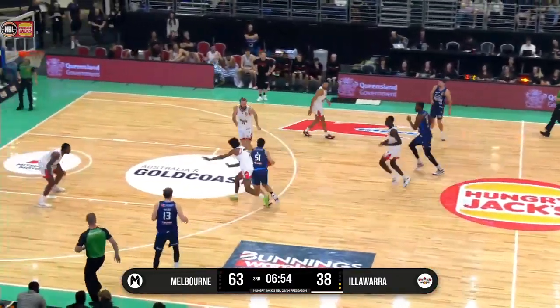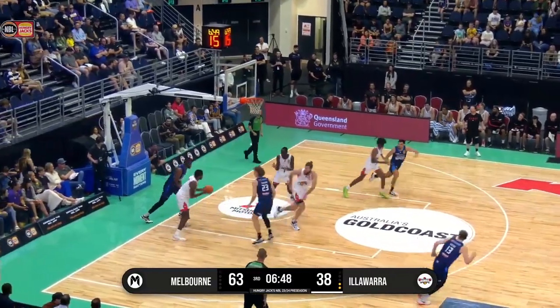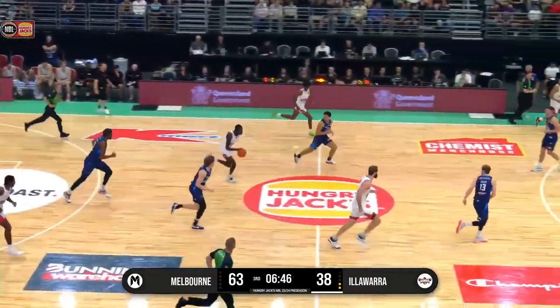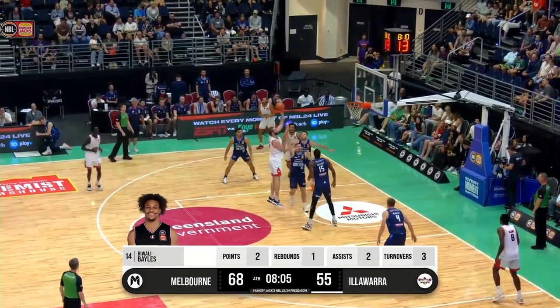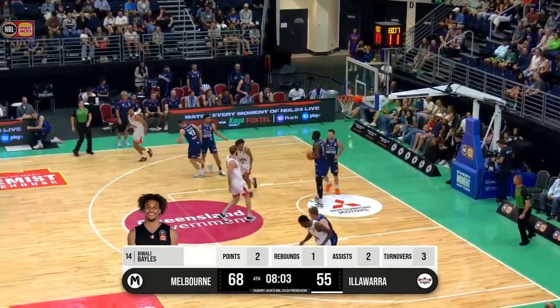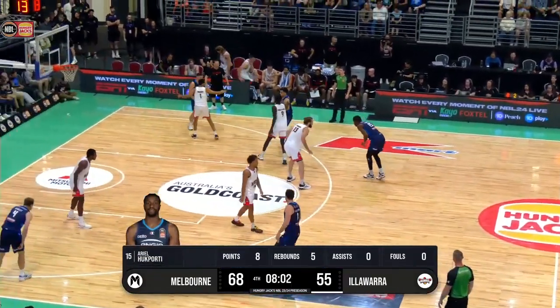Up the court, he trails the play, receiving the feed from Shea Illy, but unfortunately Sam Froling plays really good defense here. Another defensive rebound for Huck, and he's already tried it a couple times in this game, trying to take Sam Froling off the dribble, but here he does it a third time, putting the ball on the floor to no success.